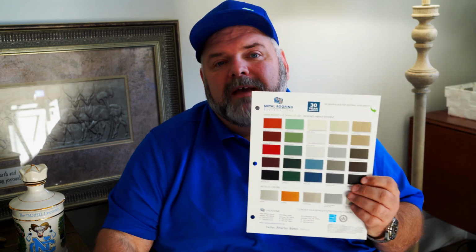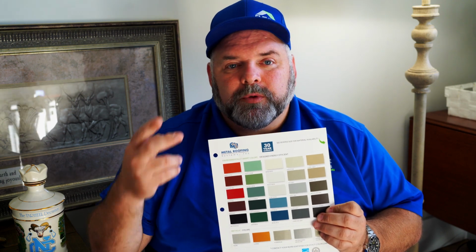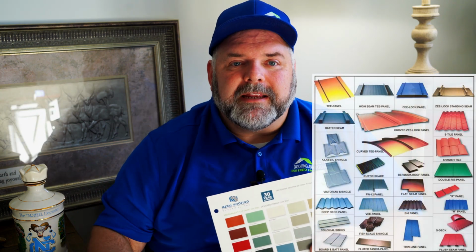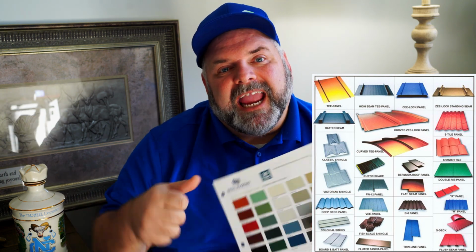And here's the good thing about all of these types of roofs. We have over 30 colors to choose from, 30 colors. And we have it in 26 gauge steel, 24 gauge steel. We have it in aluminum. We have it in striated panels, straight panels, ribbed panels, pencil ribbed panels, standing seam, mechanically seamed.